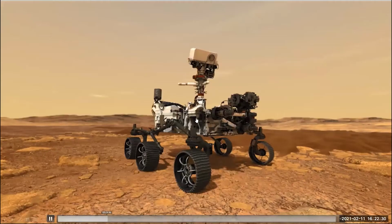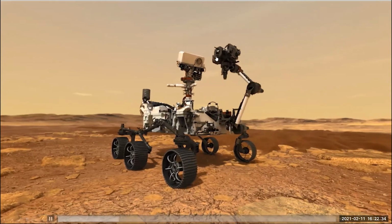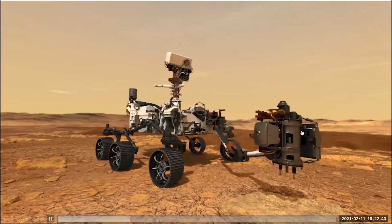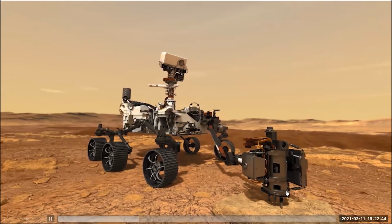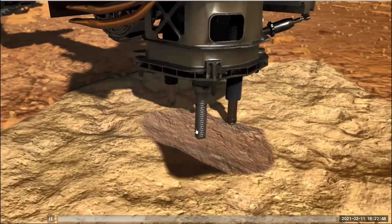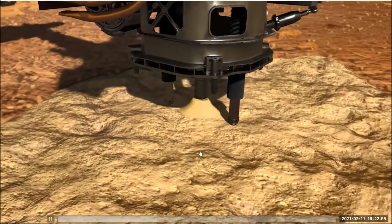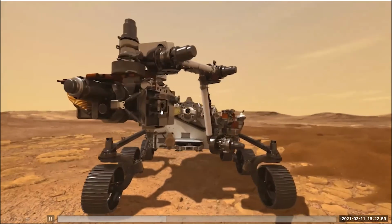So here we see the rover on Mars. We see that arm being deployed with that turret hand, with the drill on it and a few instruments. It's going to go out and put that arm against a rock that the science team decides they want to collect. And then it's going to drill down into that rock and collect that material to be able to store and hopefully bring back to Earth one day, so we can look at it in detail in some of the labs on Earth.